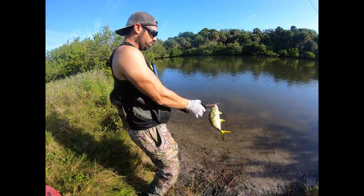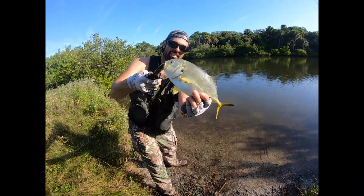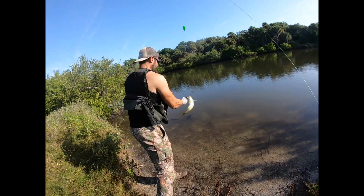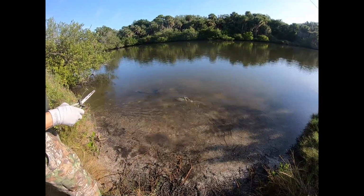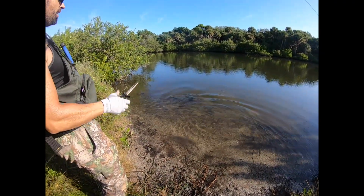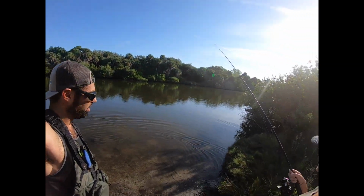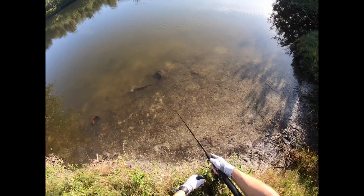We have some big reds. We got everything in here. Look at that. Beautiful. Nice. Nice jack right there. There he goes. Nice. Beautiful jack. Yeah, we're getting a lot of action here now. How did that one fight? That was awesome. A pretty good fight, wasn't it? That was really cool. Yeah, those jack.